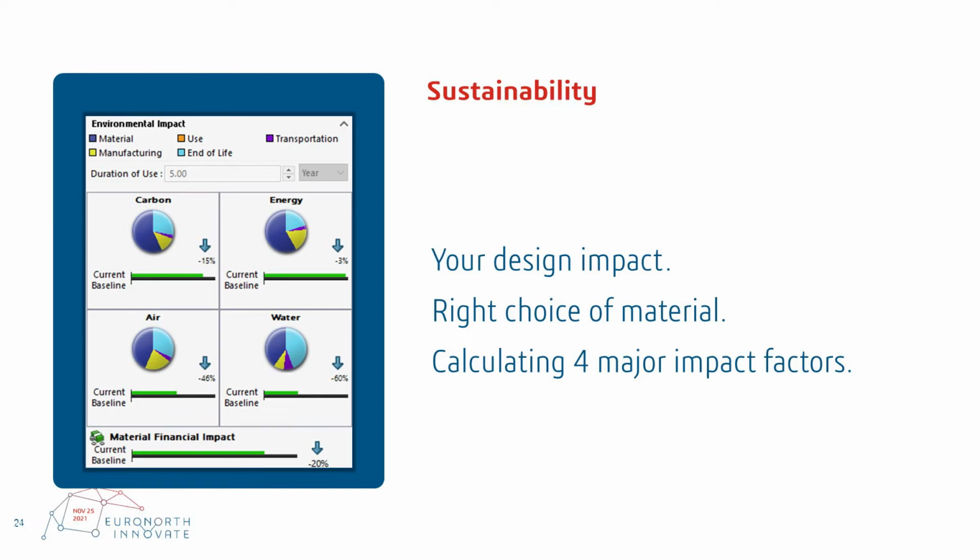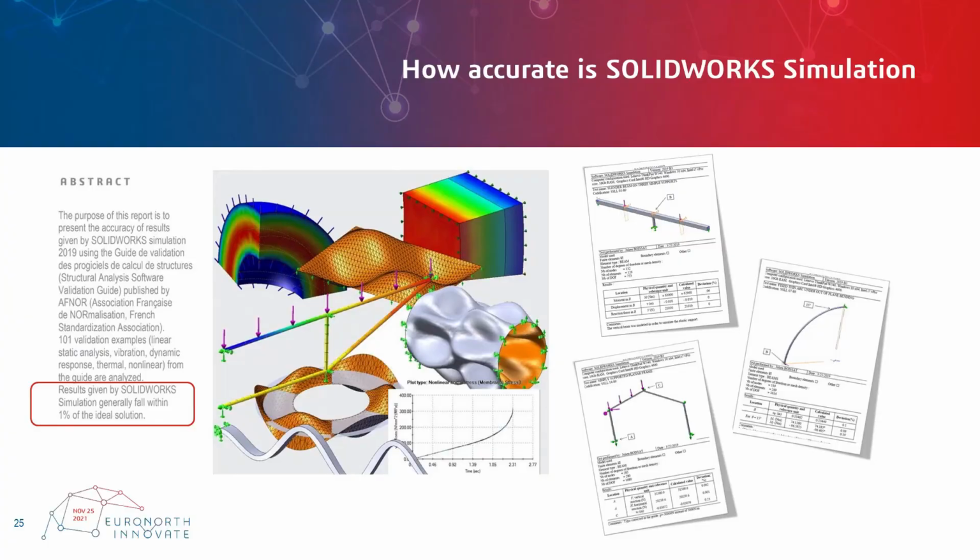These factors are calculated for the entire life cycle of the product. This takes into account the production of the basic material, the production of the product itself, the transport, energy, and the emissions during the lifetime and possible recycling. This sustainability tool, which is available in SOLIDWORKS Premium, has more than 10,000 users worldwide and is based on the current industrial data. Now the question you might be asking is, how accurate is SOLIDWORKS simulation? There have been a lot of validation and verification tests for simple problems where we have shown that SOLIDWORKS simulation is within 1% of the ideal solution.